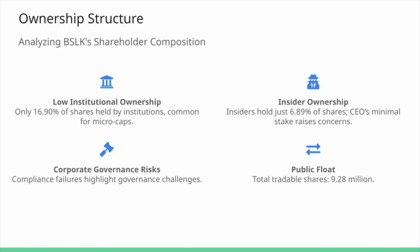All right, so let's look at who's actually invested in BSLK. Who owns this company? Well, institutional ownership is pretty low. Meaning? Not a lot of big investment funds are in on this. It's mostly individuals holding shares. Typical for a small company, right? Yeah, for a microcap like this, it's common.